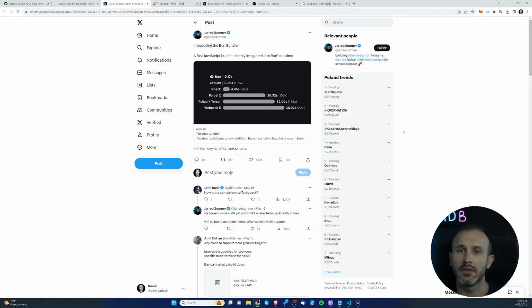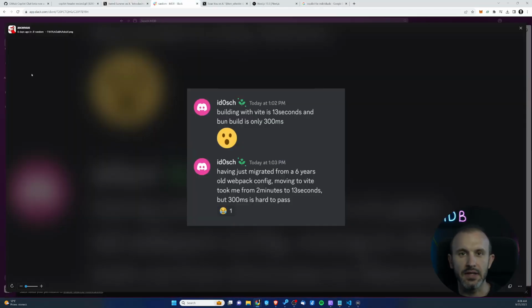If you are not living under a rock and following the social media, you might have stumbled upon the new Bun bundler. According to many news, it's blazing fast, and you can see many posts of users sharing how blazing fast it is compared to, for example, Vite. So the real question is, is it really a competition to Vite? Before we answer that, let's take a few steps back.